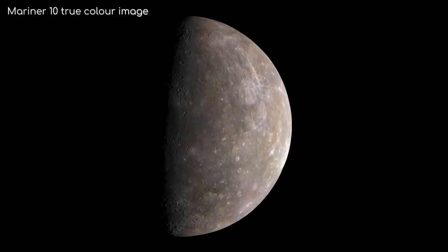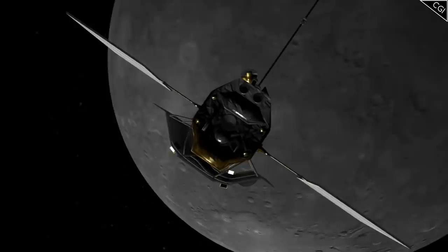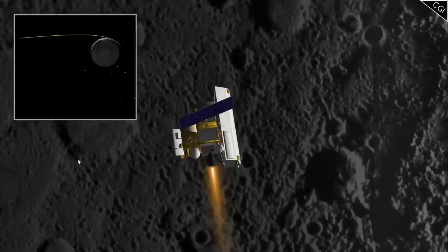In order to map the full surface in detail, we needed an orbiter, something that could follow Mercury as it went through its day-night cycle while it traveled around the Sun. As my previous video showed, this was harder than it sounds. However, in 2011, Messenger successfully overcame those issues and entered Mercury's orbit.